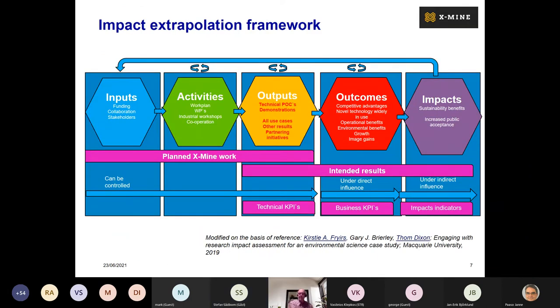So I jump to the impact part of this presentation. And as you see, there's the generic impact chain: activities, output, outcomes, and impacts. Generic result chain. We have been doing these first activities in the XMind project, and now we are intending to take those outcomes to the markets. There we have those activities we can influence, and there have been discussions that the consortium would like to see each other also after the project, but we will fix that thing in the next few months.